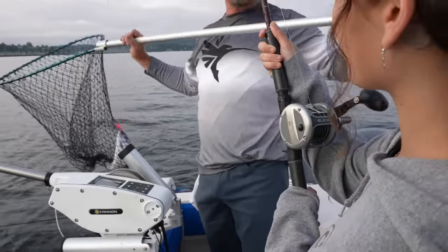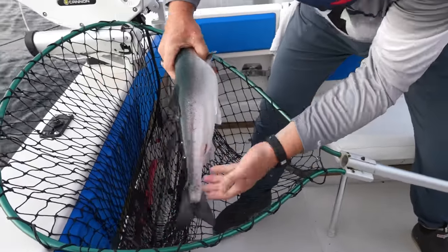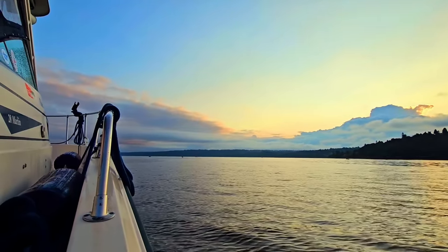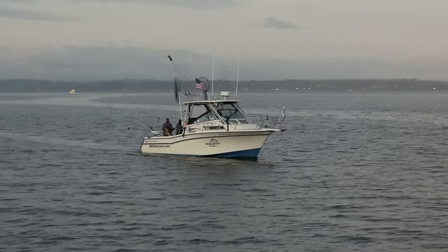Fish was on there. Was that the easiest fish you've ever caught? So easy. Back up. I'm a master now. I'm a master. Nice fish. I thought there was a shake around here. I didn't realize it was this big. So we got two fish on the boat.